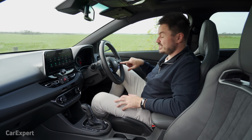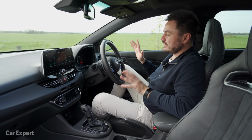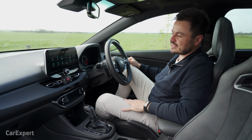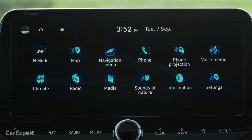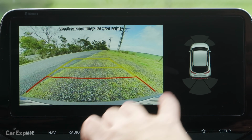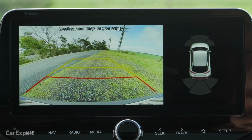It can get a little bit annoying, especially when you're on country roads. It just doesn't really know what it's doing. In addition to that, you also have front and rear parking sensors and a rear view camera. I'll show you what that looks like. Look, the quality is okay. It's not amazing. You can see it's not overly sharp, but it gets the job done, and you also get guidelines that move with the steering wheel as well.